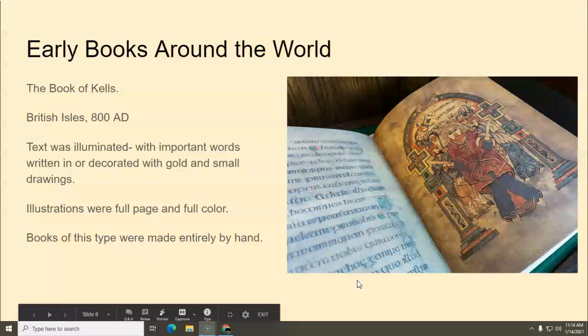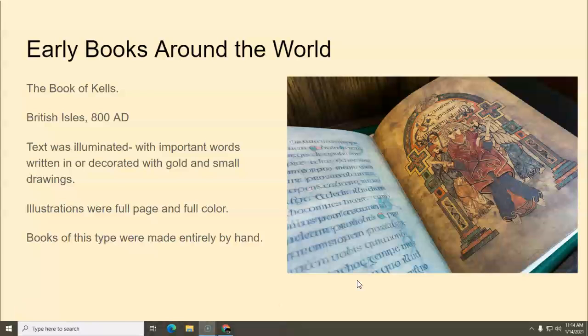This is the Book of Kells. It's from the British Isles in 800 AD, and they're not sure whether it's Scotland, Ireland, or England that created it, but it lives in Ireland now in Dublin. And the text is illuminated.